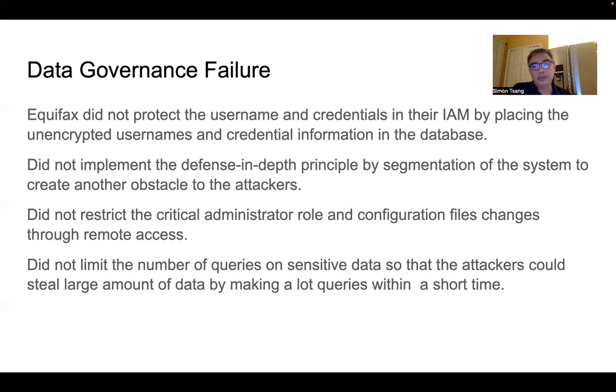Some other recommendations pointed out by the investigators are, for example, that critical administrator roles or configuration files should not be changed during remote access. This is really in the report. Those critical functions, they believe, need to be done on premises, not remotely. But unfortunately, in reality, even right now after COVID, a lot of people work from home. But this is something we really have to think about: some critical tasks we should really do on premises. In reality, though, there will be a lot of pushback from the administrators.